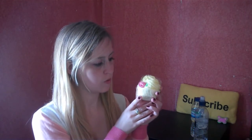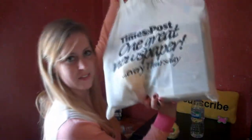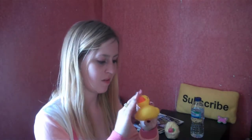And this is about £2.50. And we got this canvas bag with goodies in it, it was £1. This is the Driffield show program. This is £3 and it just has a map and advertisements and schedules and things. Oh, it's a little bit dirty. This is in the Northern Rail bag.